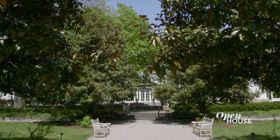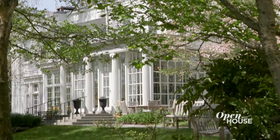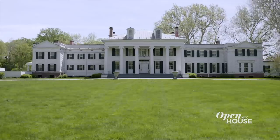I hope you enjoyed this peek inside the governor's mansion. We are about to undergo a tremendous renovation, so please come back and see all the great changes, and make sure that you know that this is the people's house. It's your house.